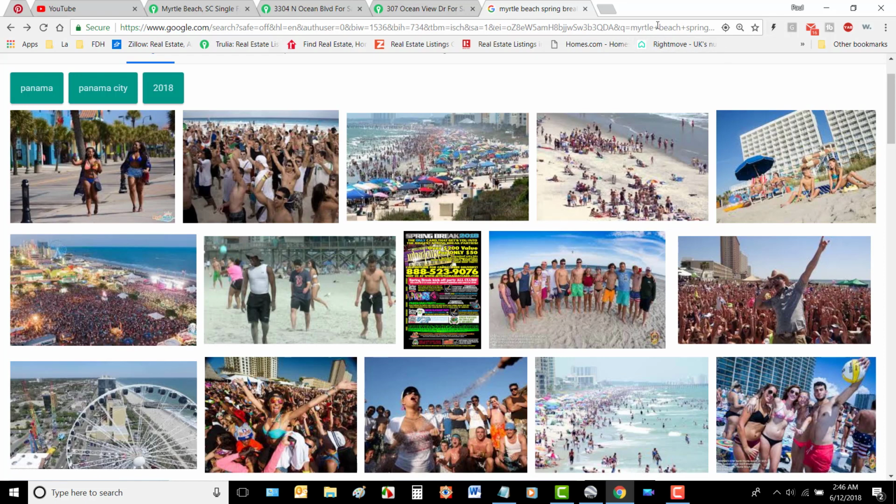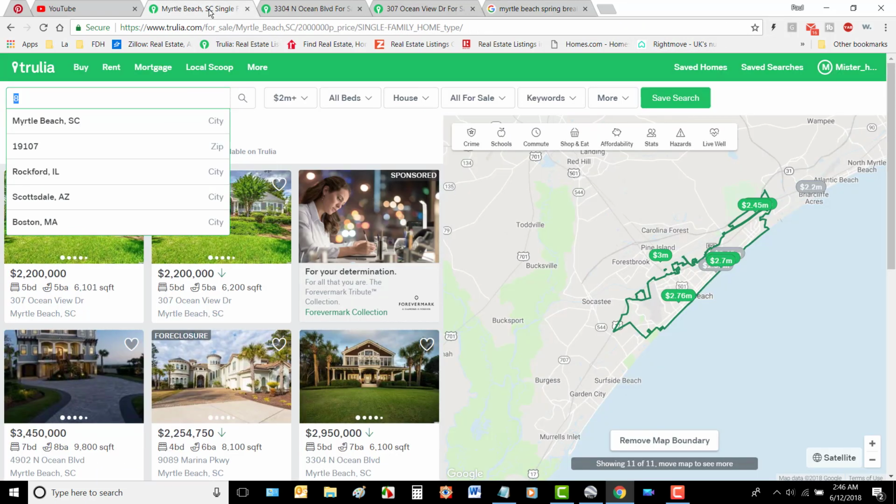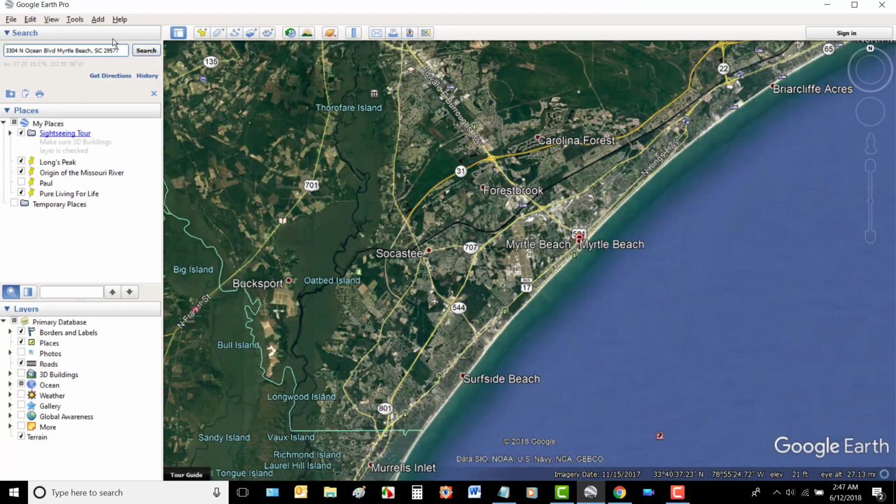But anyway, so today we're going to be using Trulia. And I don't use Trulia enough, and I should. There's nothing wrong with Trulia. We've already got our real estate plugged in there, and I found 2 homes that would work for us. And so let's get in and look at some of these homes.